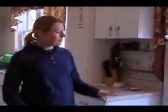So this is the inside of the Eco House, and as you can see, it's just a normal house. We try and minimize the amount of waste that we produce each week or each month, and we do that by recycling.